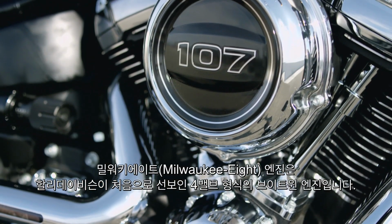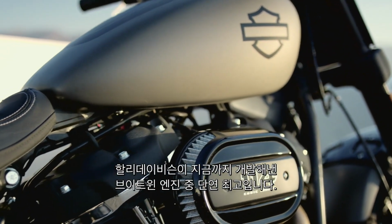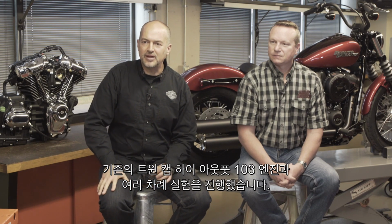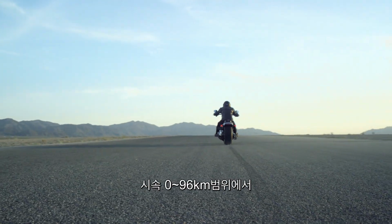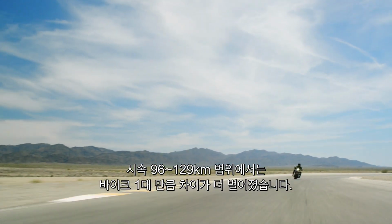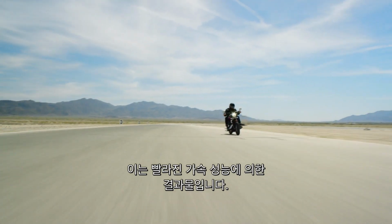The Milwaukee 8 is our first 4-valve big twin powertrain. It is the best V-twin we've ever made. We did some benchmark testing against our current twin-cam high-output 103. That Milwaukee 8 rider is going to be 3 bike lengths ahead of the twin-cam rider from 0 to 60. From 60 to 80, you gain another bike length. It's a substantial difference in terms of acceleration and power.